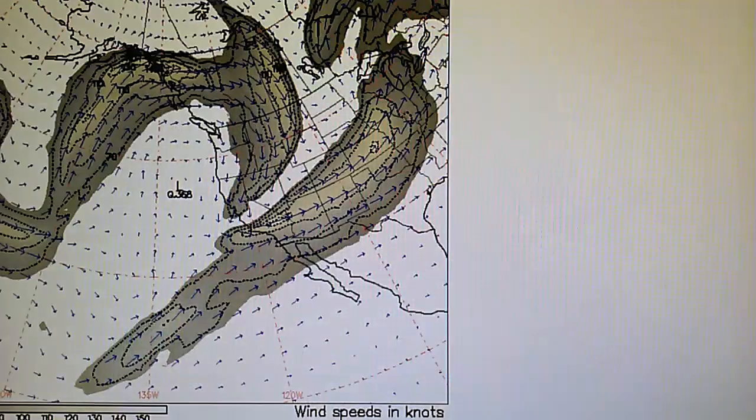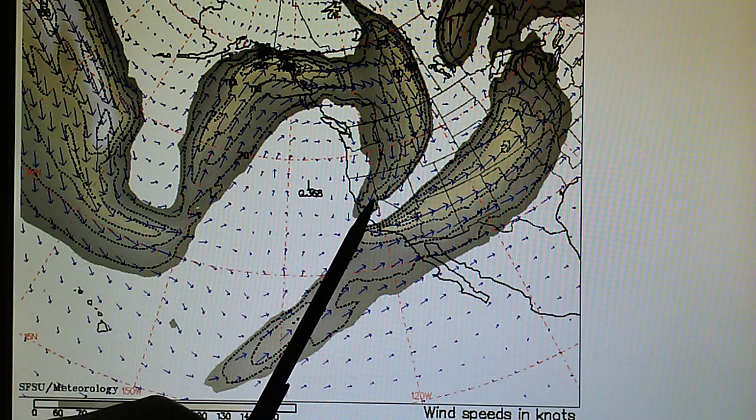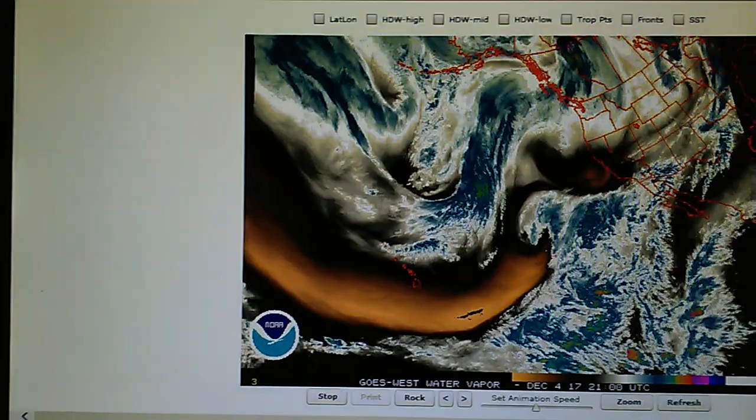Now we have the surface analysis, or actually this is the jet stream map. Let's look at that first. We can see the flow pattern here down into California through Montana and Idaho. And then we have the tropical flow right here, which is, there's a blockade. Go back and take another look at that. And right here.